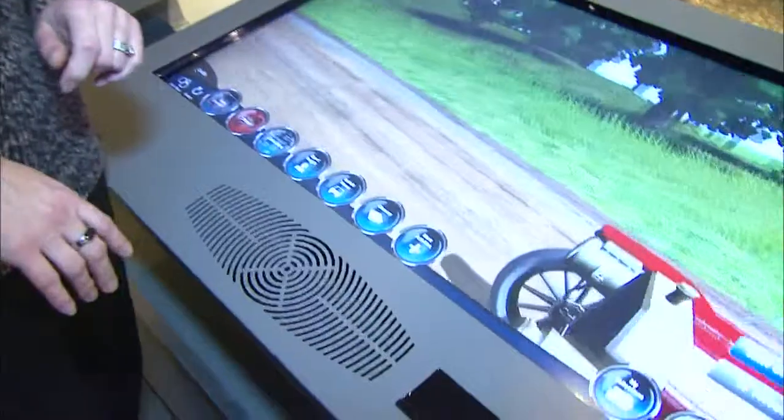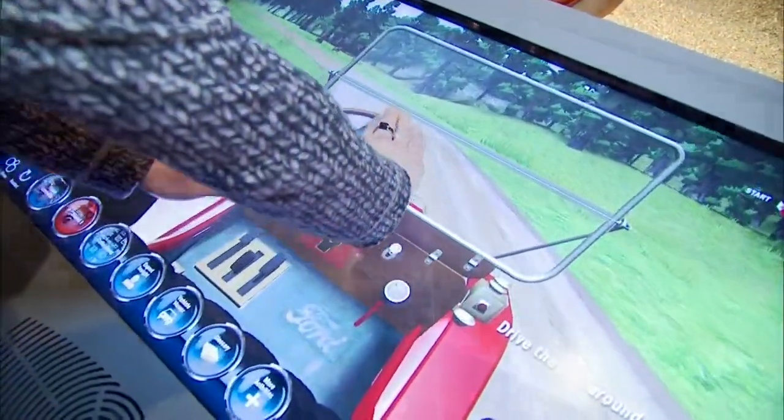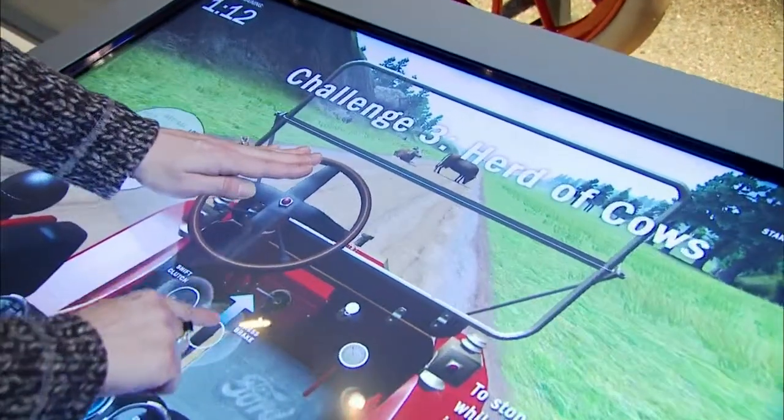Now I'm going to test drive a Model T. Start the engine. Here we go. Uh-oh, herd of cows ahead. So we've got to shift.